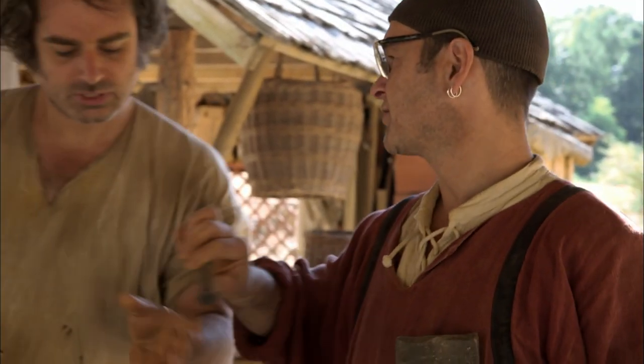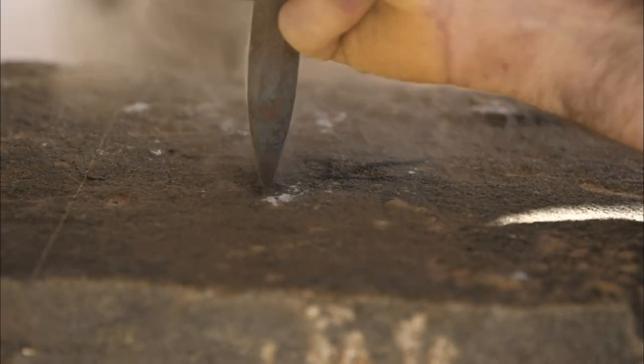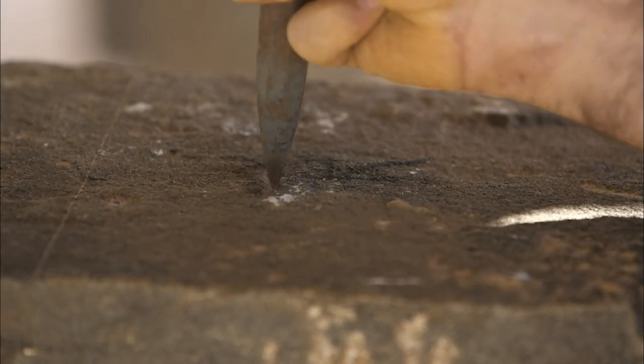Perfect. With the old chisel. Yeah, okay. And just on the line, and poke. Poke.